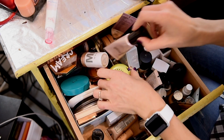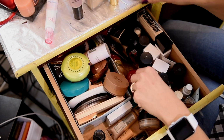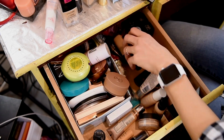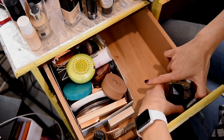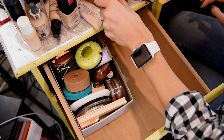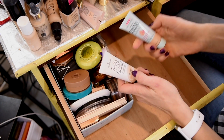This one is going to be a lot more difficult. I have got so many foundations. Let me just pull all of these out and we'll kind of walk through everything. Okay, we're just going to go through these really quick. So I want to start off with these two right here.